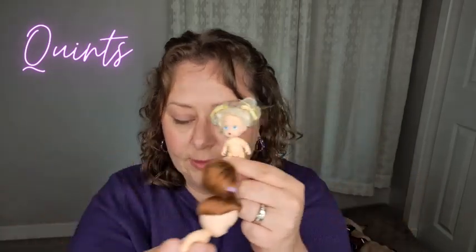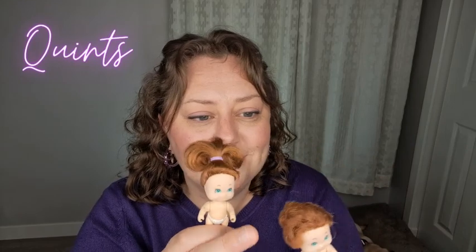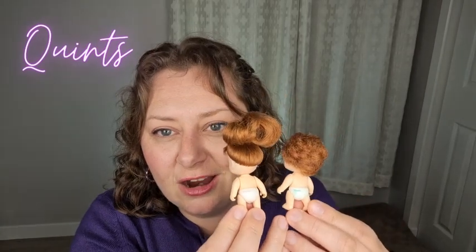And the Drink and Wet Quints set with magic diapers was produced in 1990. So these ones were in 1989, and these ones were in 1990. So a year later. When I got them, they were extremely dirty. They were just covered in dirt. So I gave them all a bath. I washed their hair. I put the girls' hair up in these elastics. I didn't do too much with the boys' hair. There's not a whole lot you can do. It's pretty rough, actually. But like I said, the numbers on their diapers, the little colored hearts, are quite rubbed off.